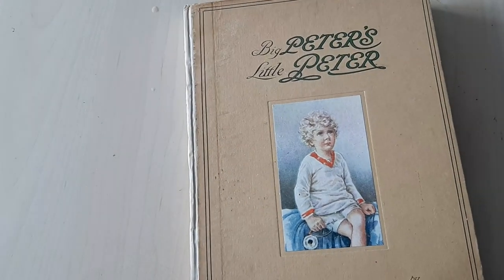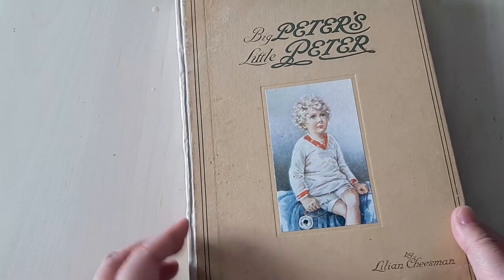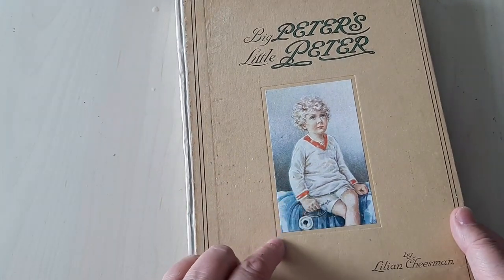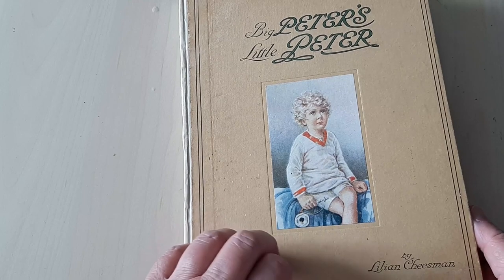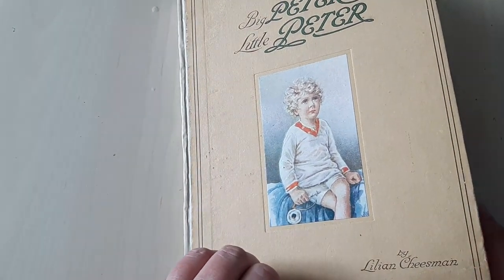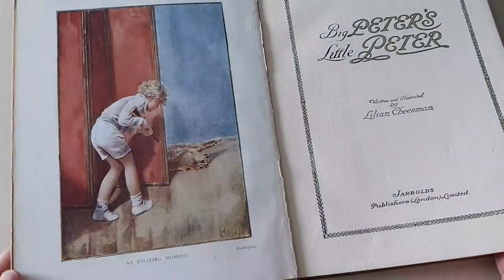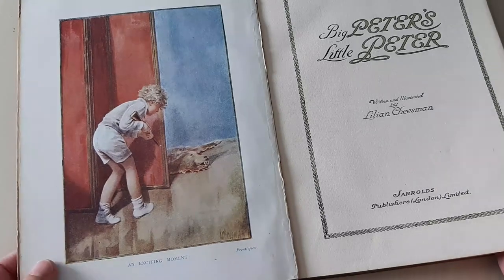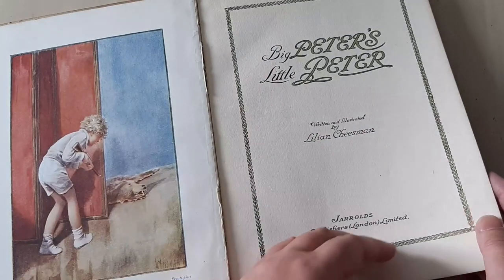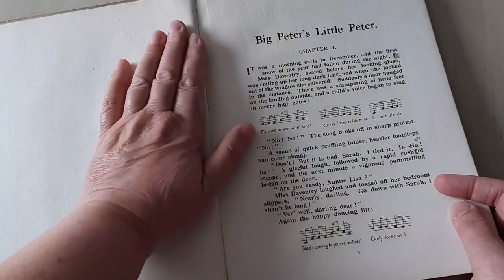And the other book that caught my attention was this one, Big Peter's Little Peter. Beautiful illustration on the front cover. And it was apparently published around about 1918. It's got some beautiful colour illustrations in it. And the thing that really attracted me to it was just something that was unusual about it.